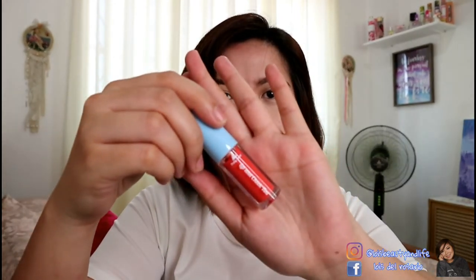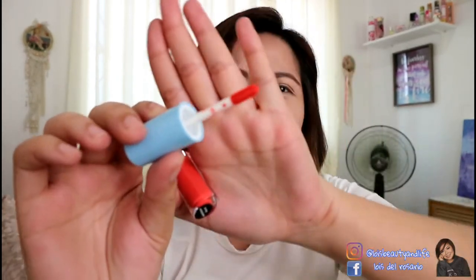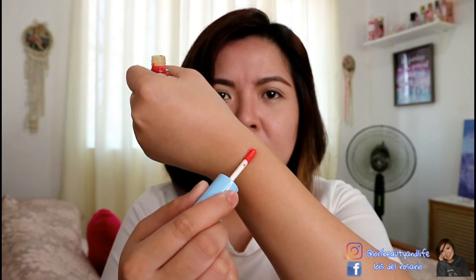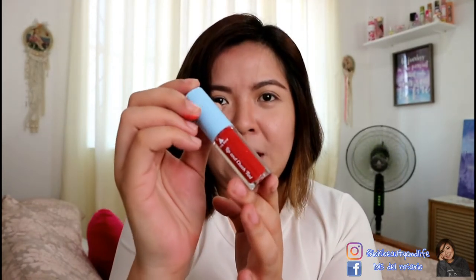I'll do arm swatches first para makita nyo kung paano yung pigment niya kapag in-apply sa ating skin. This one is Mistletoe Blush. I don't know what applicator this is. I don't think it's a doe foot applicator. Hindi ko alam yung tawag sa ganitong. Basta flat. Parang siyang flat doe foot. Pero super flat niya lang. Uy, parang may pagka-sweet na smell. Wow. And pag blend out siya, ganyan. Ang ganda, no? Siya sa coral side, orangey-orangey yan.